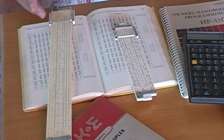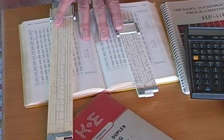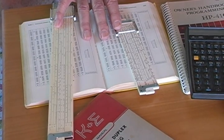Well, during that half century, I've seen many amazing advances in the technology used for mathematical computations. I started out in 1953 with slide rules and math tables. These are the slide rules that I used from the early 50s up into the 70s.